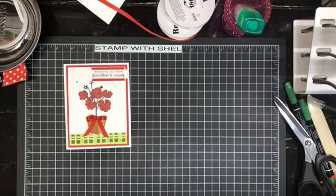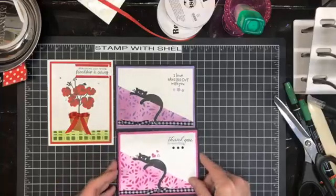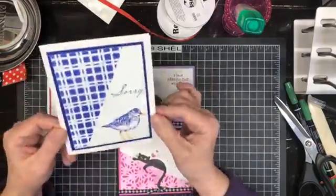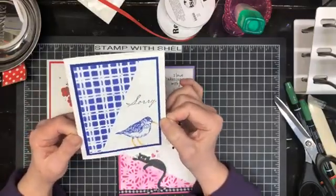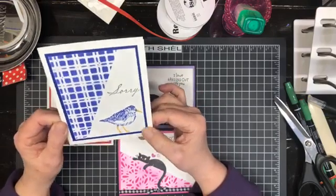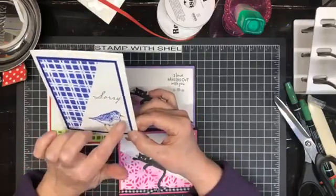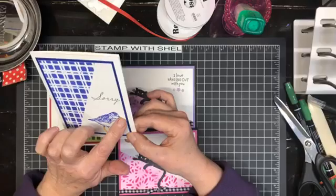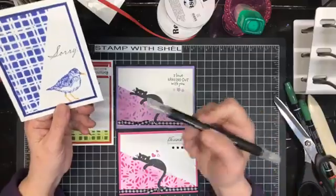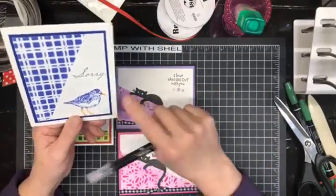And I'll bring back in this guy that we made. And then this guy that I made last night, and I have one more to show you. This one here, and I did this one with the Seaside Bay, and I just did his legs and his beak with the marker, and then I inked it up and I stamped it, and I did the same technique. I took the blender pen and removed the blue ink from the legs and beak.